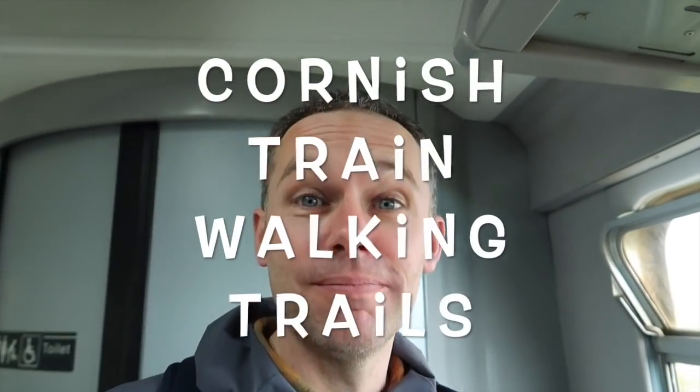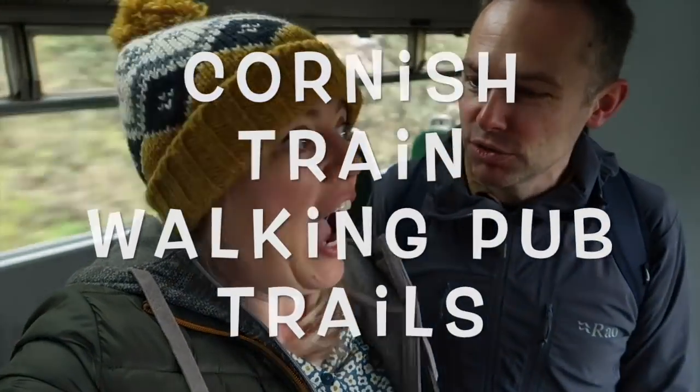Train walking trails. That works. My vote is we should do more walks at the end of train journeys. I think we should look into that. What do you reckon? Cornish train walking pub trails. Oh my god, choo choo! You obviously like it.